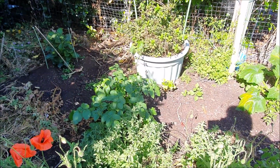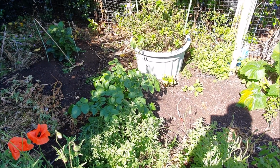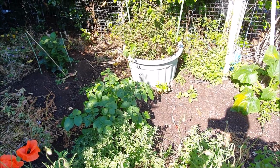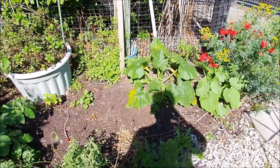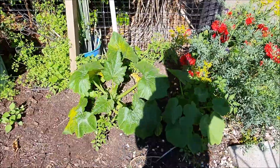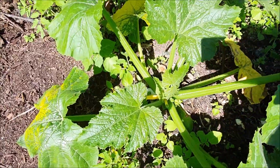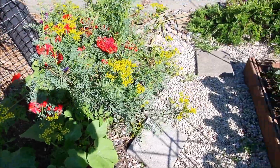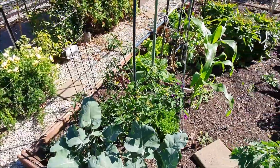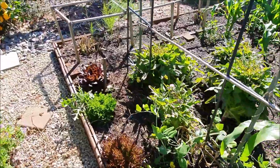We seem to have lots of random potato plants around, although we didn't get a very good harvest of the potatoes. I think it was too wet, but they've obviously kind of seeded around the place, so there's lots of random potatoes. And it looks like the courgettes are just starting. If it's anything like a year or two ago, we got overrun with courgettes, but that's okay. We don't mind having too much of things.